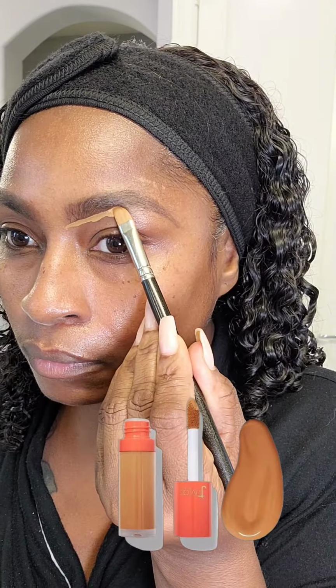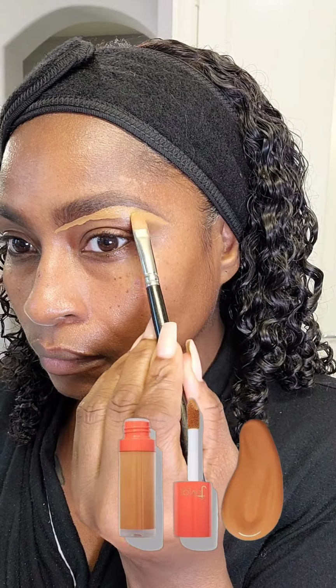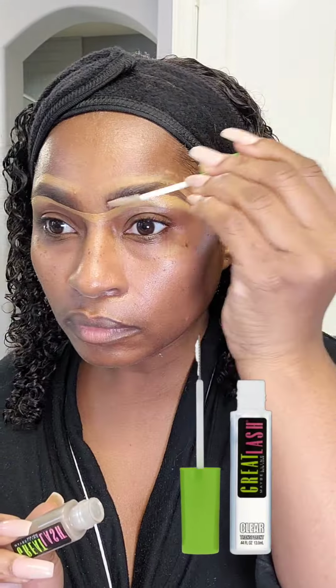I'm going to use my concealer and clean up the edges at the bottom, keeping it light, and then also coming across the top. You guys know this, so we're going to do what we did on the other side. On this side now, coming across the bottom, and then we're going to attempt to make the same shape coming across the top. Now I'm going to seal the brows for now using clear mascara. And we're not done. We're going to let them set and we're going to come back to them.